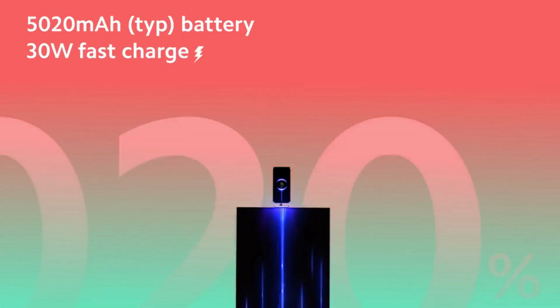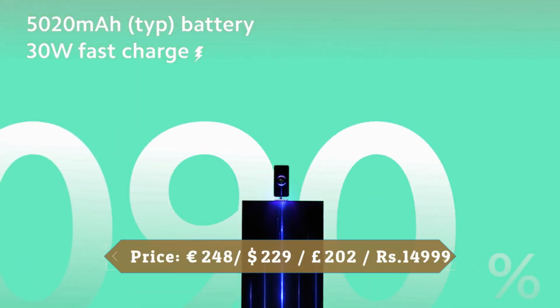As for the battery, it comes with 5020 mAh capacity with 18W fast charging support.